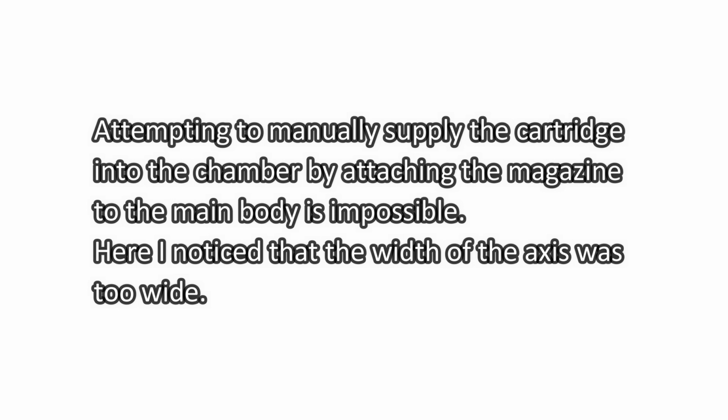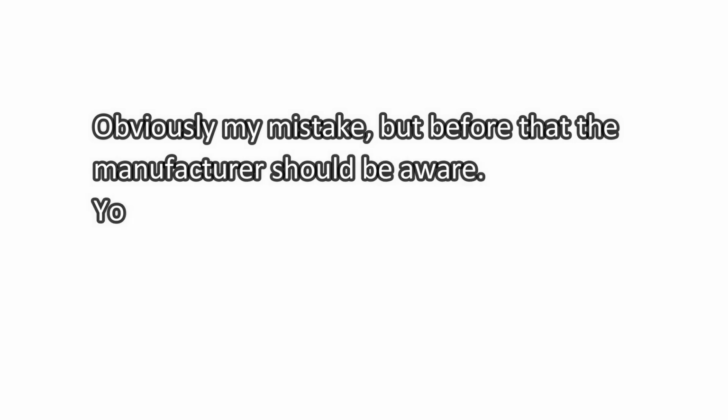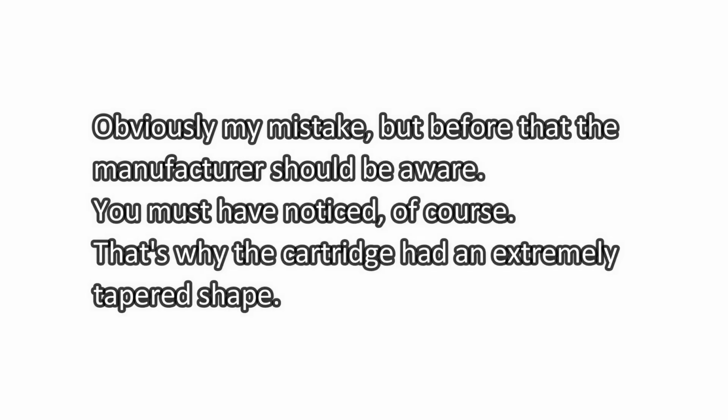Here I noticed that the width of the axis was too wide. If I had tried a regular cartridge, I would have known immediately. But I didn't want to try that internal structure. Obviously it was my mistake, but before that the manufacturer should have been aware. They must have noticed, of course.